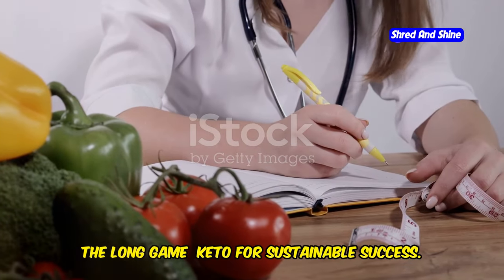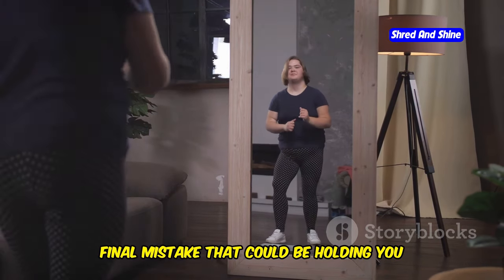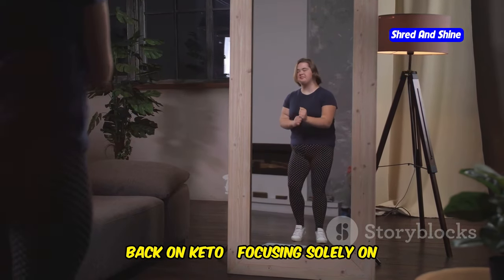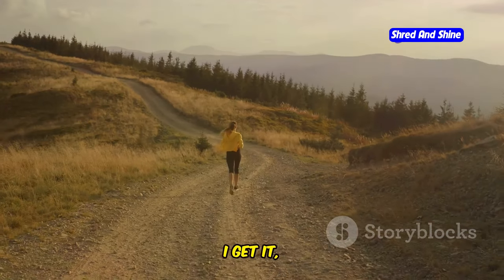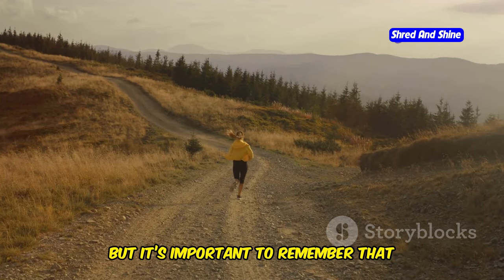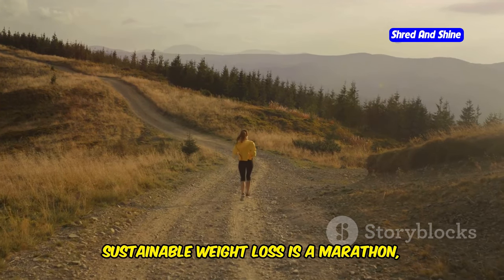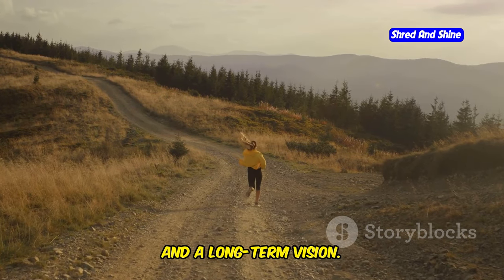The long game: keto for sustainable success. All right, let's wrap things up with the fifth and final mistake that could be holding you back on keto: focusing solely on short-term results. Now, I get it, we all want to see those pounds melt away quickly, but it's important to remember that sustainable weight loss is a marathon, not a sprint. It requires patience, dedication, and a long-term vision.